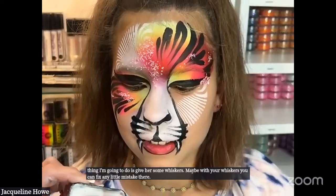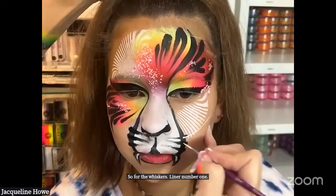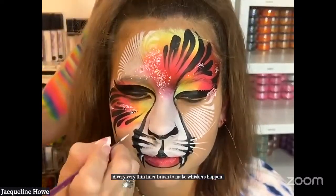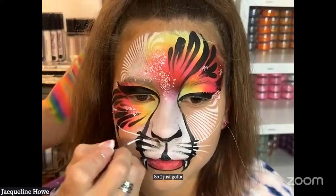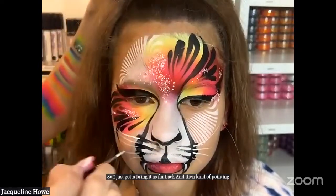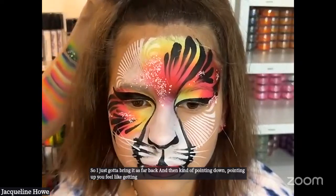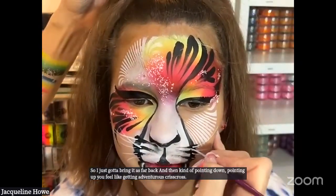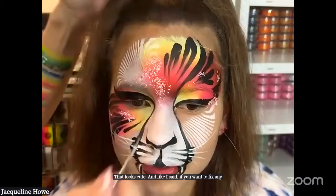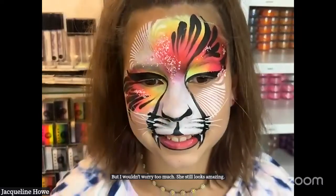So for the whiskers, liner number 1. A very, very thin liner brush to make whiskers happen. So I just kind of bring it as far back and then kind of pointing down, pointing up. If you feel like getting adventurous, crisscross. That looks cute. And like I said, if you want to fix any smudgies there, you can. But I wouldn't worry too much. She still looks amazing.